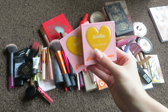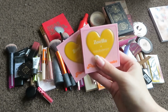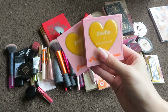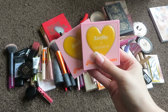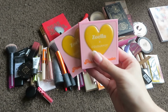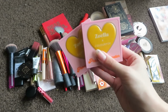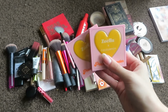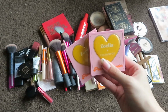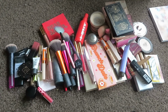Next we have my Zoella X Colourpop highlighter and blush. These have expired, and I'm not really sure why I want them, to be honest. I just haven't cleared my makeup out in ages. These will definitely have expired, as I think I got them 2019, I want to say, kind of early 2019. I can't actually remember. It's been so long. But yeah, these are definitely expired, but the blush was definitely my go-to blush for so long, and I absolutely love the highlighter too, but unfortunately they have to go.